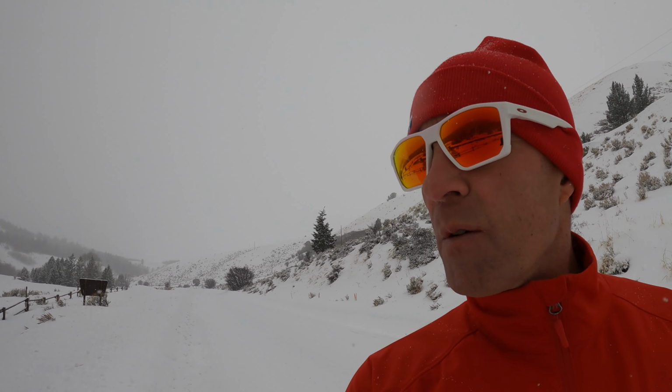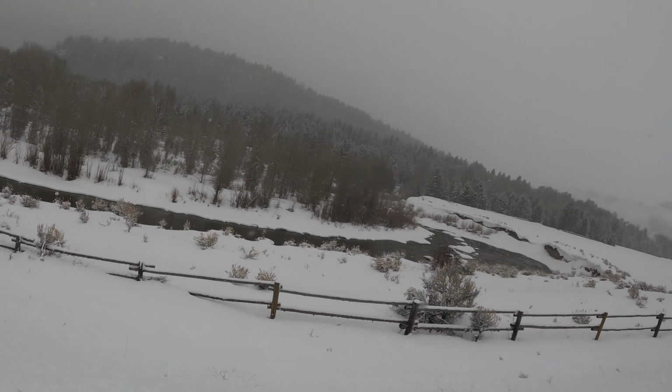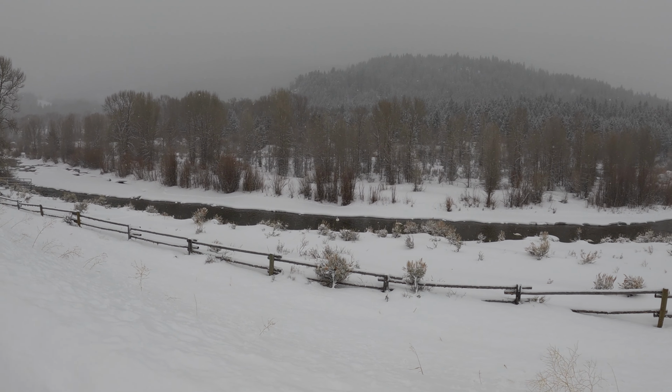And here's the Grovant River. It's flattening out a little bit. We're going to run right along the river for a little bit. Grovant, the Tetons were named by French explorers, hence the French name. We've got a big goose down there. He just flapped his wings. You see him in the water?